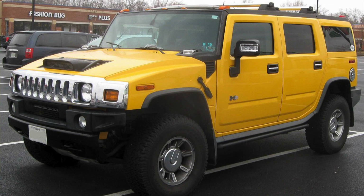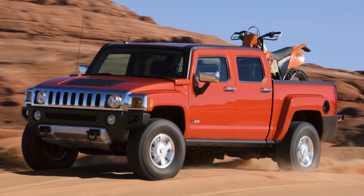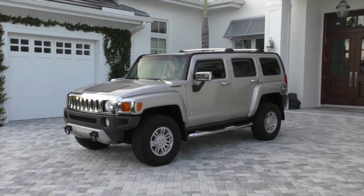However, there were consequences for the size and the capability of the original Humvee, and that was poor fuel economy. At the time, you were probably averaging about 5 miles to the gallon, and that's not very good. As the Hummer brand evolved into multiple different Hummers, you had the H2, which was a highly capable Hummer but mainly turned out to just be a city driver. Then you had the Hummer pickup truck, which was mainly an H2 with a pickup truck bed. And then you had the smaller Hummer, which was the H3.